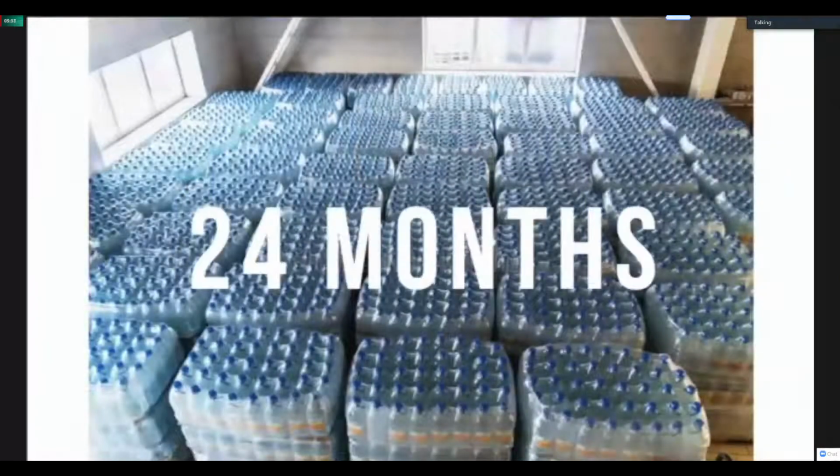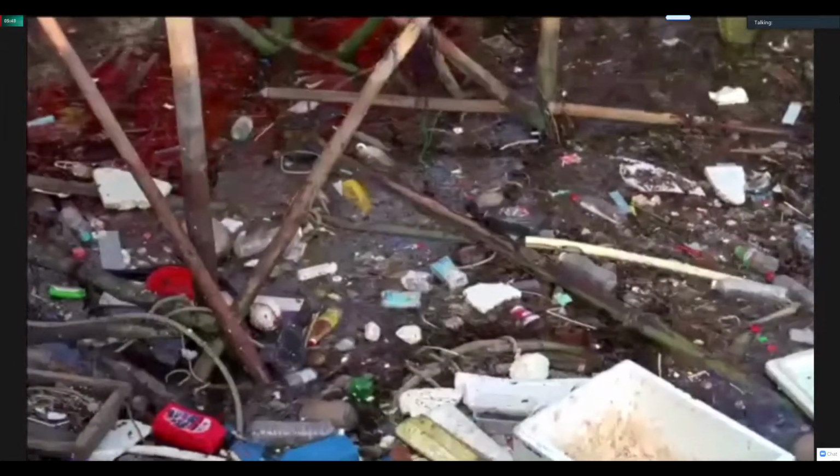Before bottled water reaches the consumer, it is said to be stored in the bottle for around 24 months. Also, this water is acidic and affects our body's health, and when it's not recycled, these plastic bottles end up in our communities and landfills, destroying our local ecosystem. So what can you do about it?